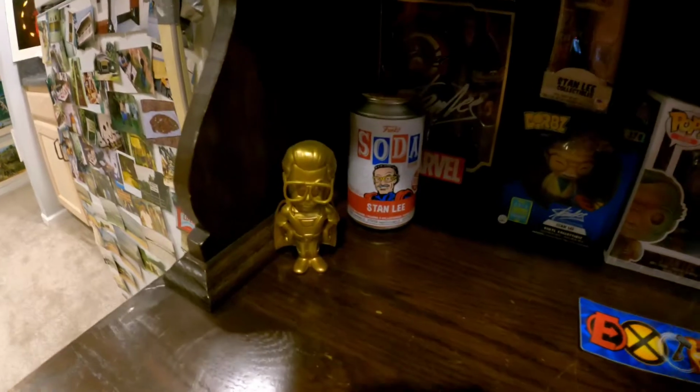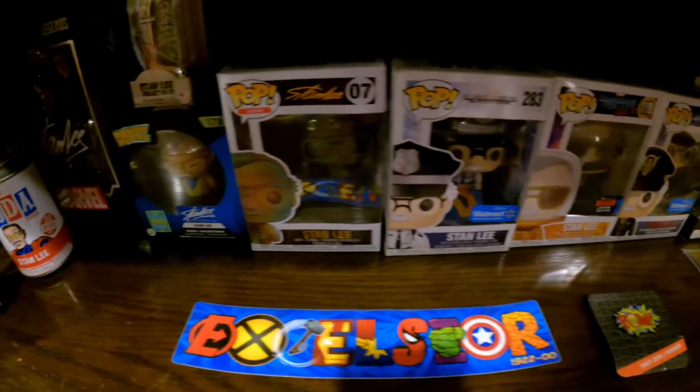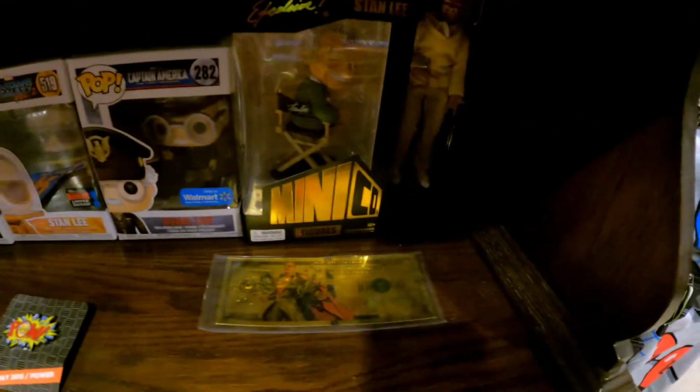Then one of my other favorite items down here is I love Stan Lee. So I have a whole big Stan Lee collection. Different figures, always hunting for more, but found lots of really cool, unique items.